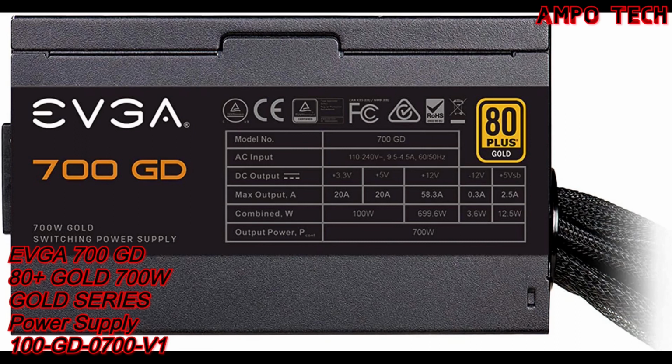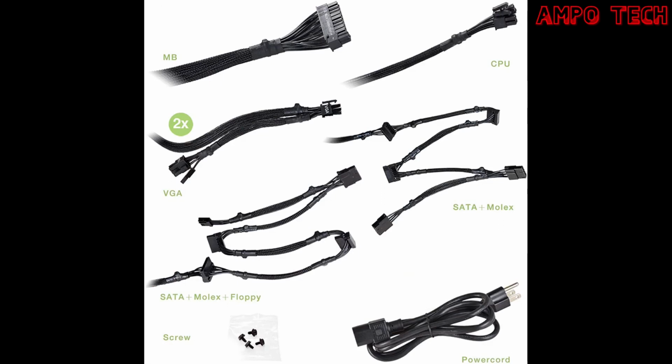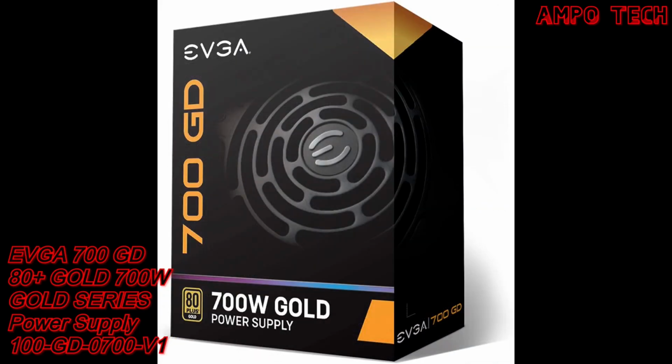It also has 5 years of unparalleled EVGA customer support. And for heavy duty protection, it includes OVP or over voltage protection, UVP under voltage protection, OCP over current protection, OPP over power protection, and SCP short circuit protection for the power supply.